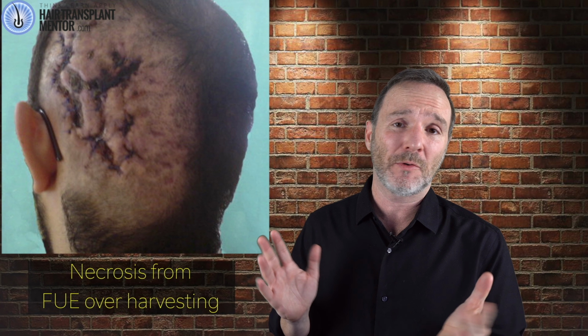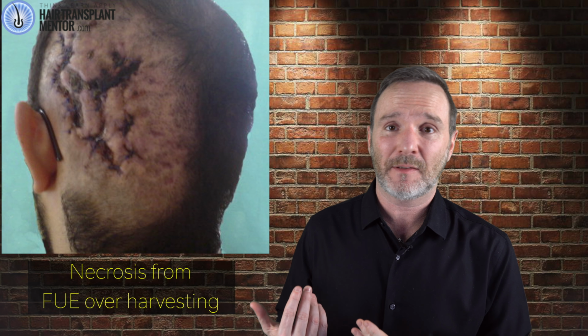Now, to be fair, I don't know the details on this. It is certainly a rare situation, just like all these situations are, but it shows that FUE isn't always such a simple procedure. And the only remedy that this patient has, it isn't so much grafting as it is balloon expansion therapy. The logical question at this point is, what can you do to prevent necrosis from occurring in the first place?